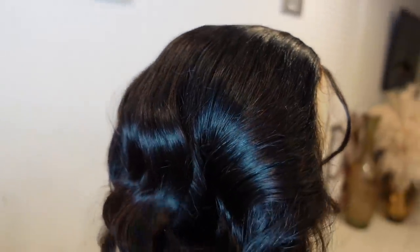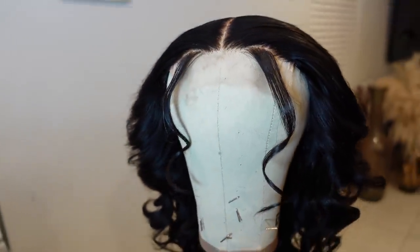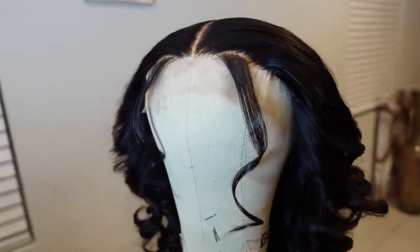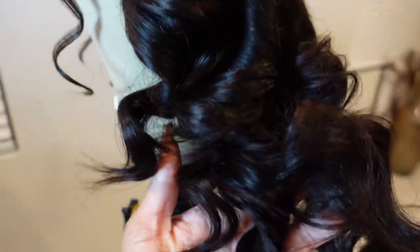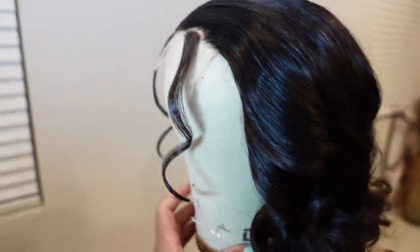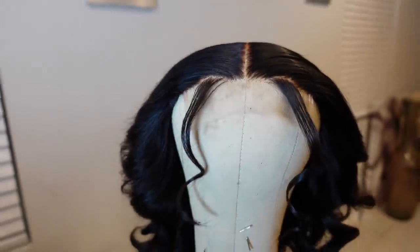And the hair is from ULA Hair Company. And they have the density of the hair. It's amazing. I love it. So it's a 5x5, 24 inches body wave. I did add a little bit of color, in which most of it is gone now because we did layer the hair. But it's beautiful. It's worth it. I love it. It doesn't need a lot of plucking.